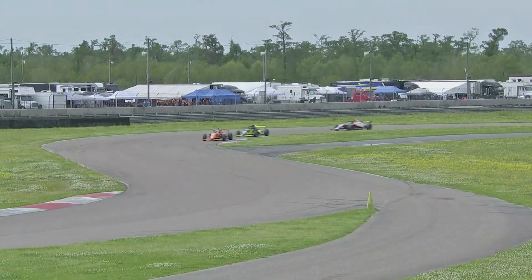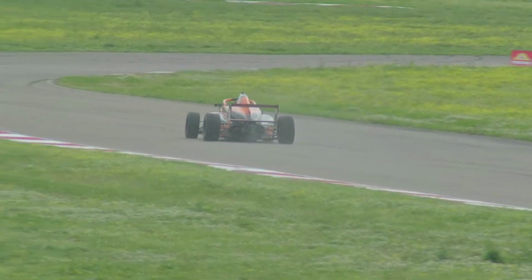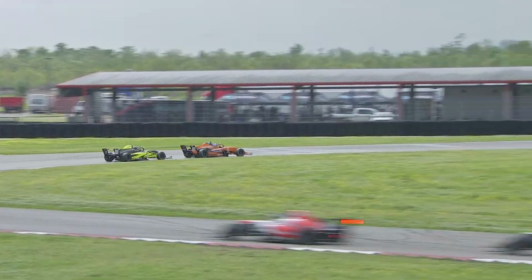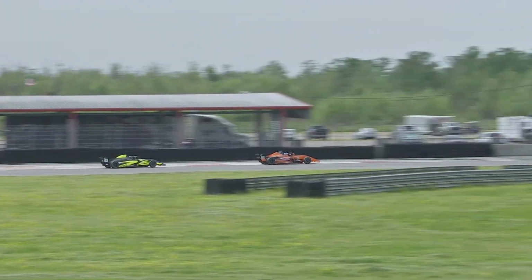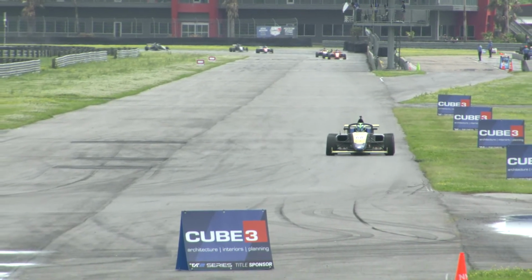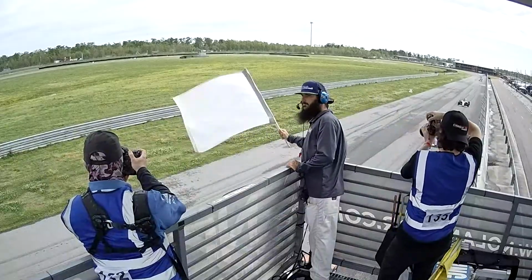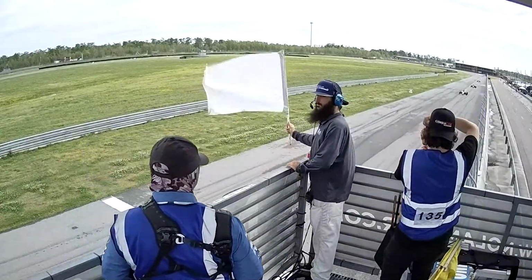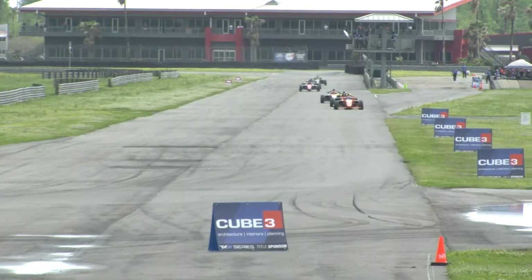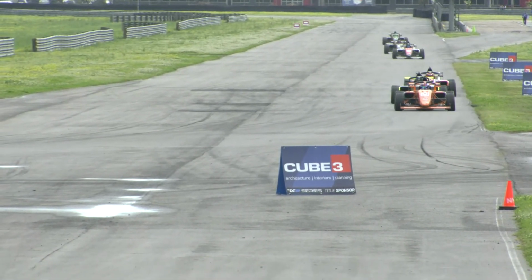Now Howineo trying to break away. Oh, another one off here. Let's see how. Keiki Howineo, white flag is out. He's only going to hold on for one more lap. That was Campbell coming back out onto the track. One to go, Howineo out front. Shipman giving chase and Popoff right behind him.